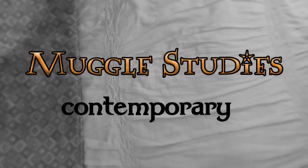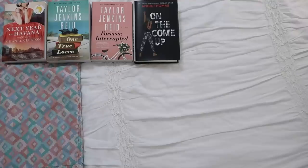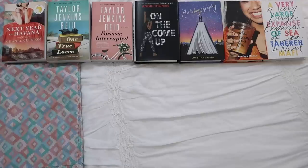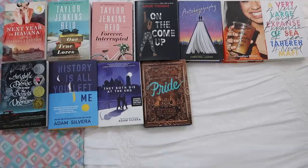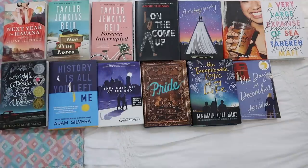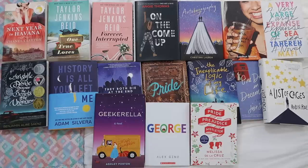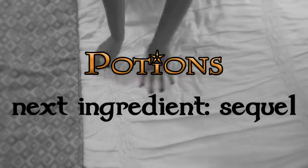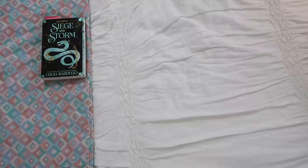For Muggle Studies, we have to read a contemporary. For Potions, it is next ingredient, read a sequel!